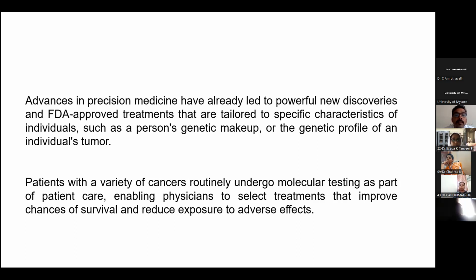But on the other hand, today we have arrived at a situation where the day is not far that even in our pathological prescription, one more prescription we are going to get, that is the genetic testing. Patients with a variety of cancers routinely undergo molecular testing as a part of patient care. Along with the pathological tests, in today's scenario, some of the high-end hospitals where molecular analysis and testing facilities are available are going for molecular testing as a part of patient care, and thereby they will be able to identify which gene is mutated in the patient's body and what exactly is the change that is happening, which gene is upregulated, which gene is downregulated, and what reactions are altering in order to bring about the disease at the molecular level.